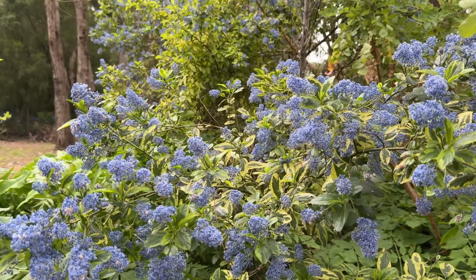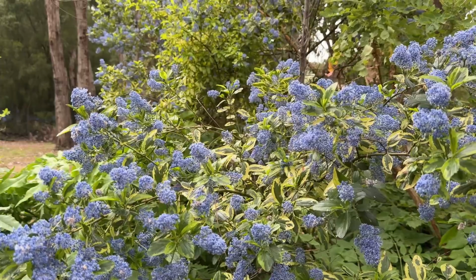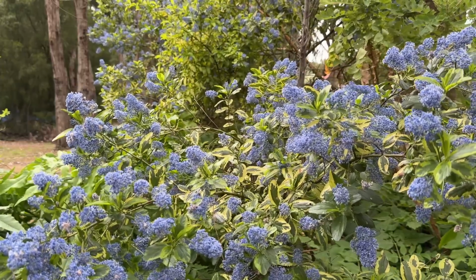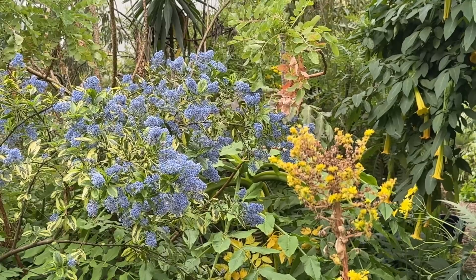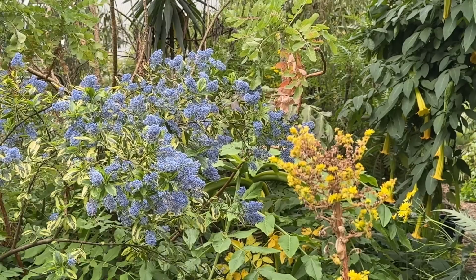So it's not a particularly stable shrub, but at least it's at a height that I can manage any of the inappropriate growth that it sends out. And certainly in the late spring, it's massive, fluffy blue flowers. I don't think there's any other group of plants I can think of that does this sort of blue as well as the Ceanothuses do.